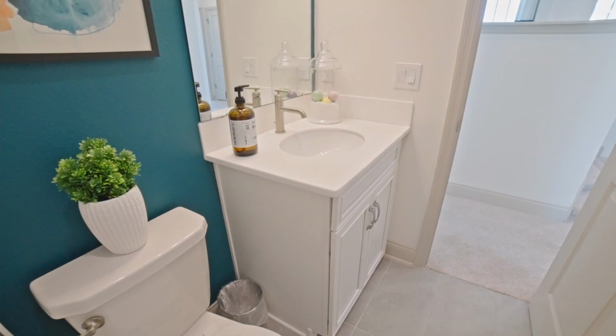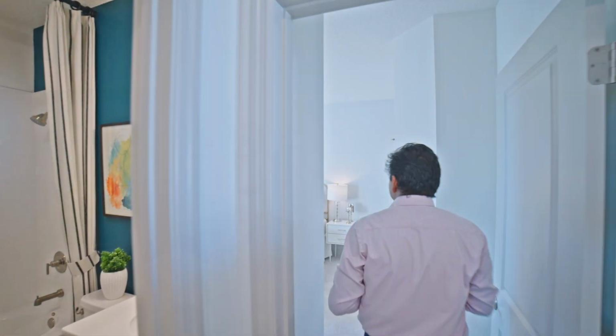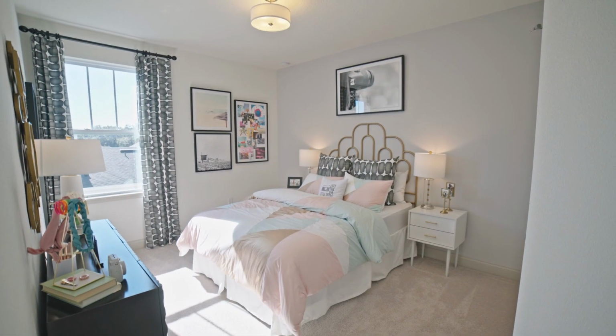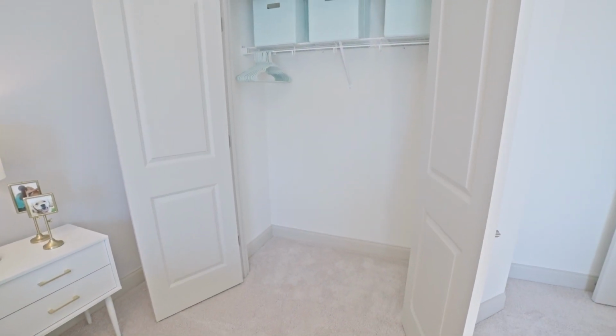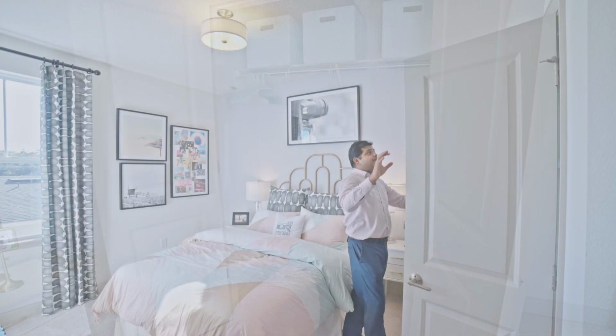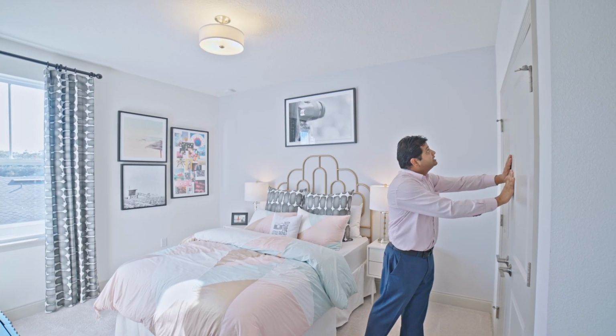So you have the single vanity sink right over here, and then right across is your last bedroom, which is a little bit bigger with a nice window. And then you also have the double door leading to your small closet. I prefer those more than the sliding ones because they always tend to come out.